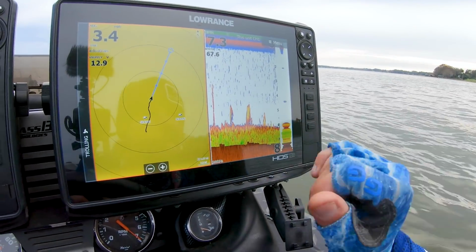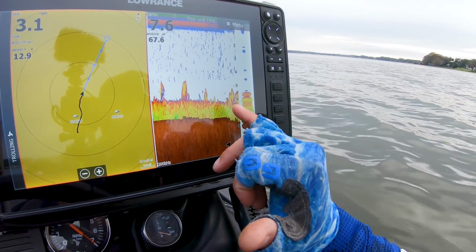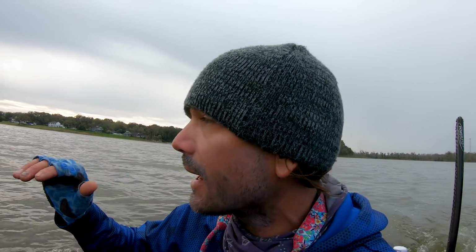That's actually a bass right there. But we can see we have the bottom in like 7 feet and there's grass coming up to like 6, 5.5 or so. That tells me there's a lot of grass. And then I'm also going to look at where that grass line tapers off, like where does it end? Because fish like edges. Does it end in 8? Does it end in 12? Where does that grass die off?